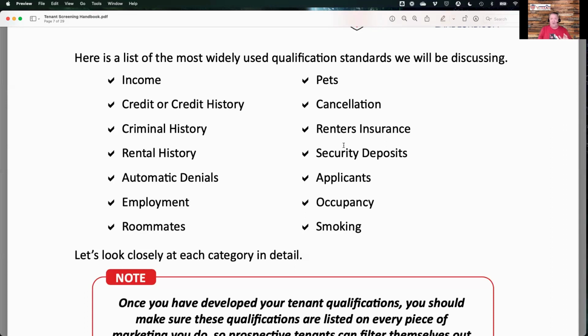It is well worth your time to spend a couple of hours on a weekend going through this, downloading even another person's rental qualifications, looking at what they have, looking at the tenant screening handbook, and putting together your own piece of your qualifications, and then using this and rereading that as a framework to say, is this the kind of person I really want living here? Does this meet all the qualifications of the person that I would want to rent to?